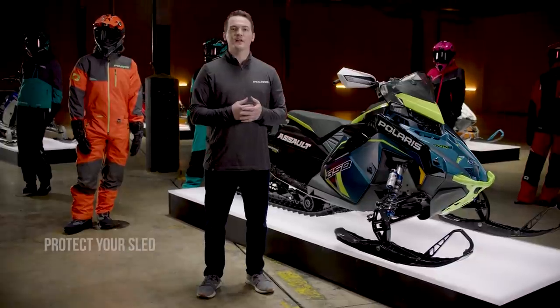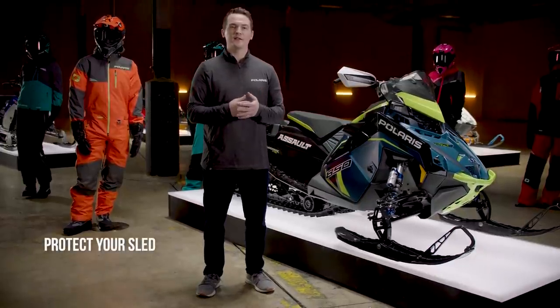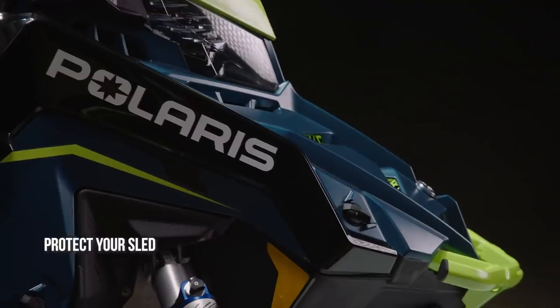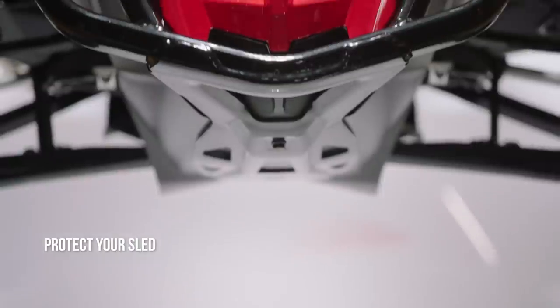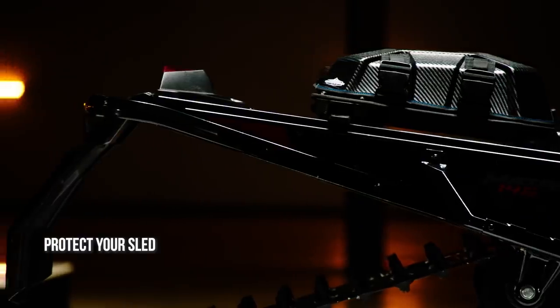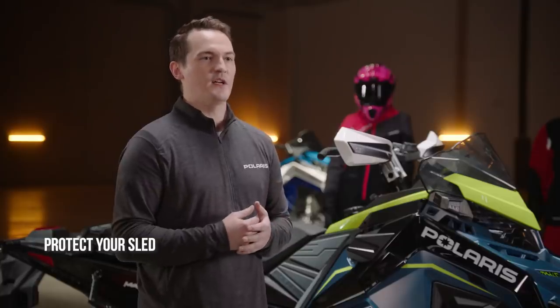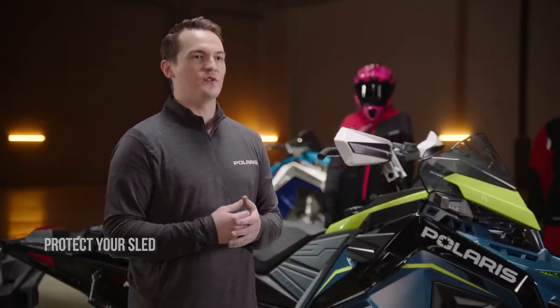Another critical area of safety is protecting your sled from unexpected obstacles. The final accessories in the crossover collection are the Sentry front bumper, the Sentry skid plate, and the rear bumper. This is the ultimate trio of accessories for completely protecting your machine, and they come in several different colors so you can design your sled just the way you like it.